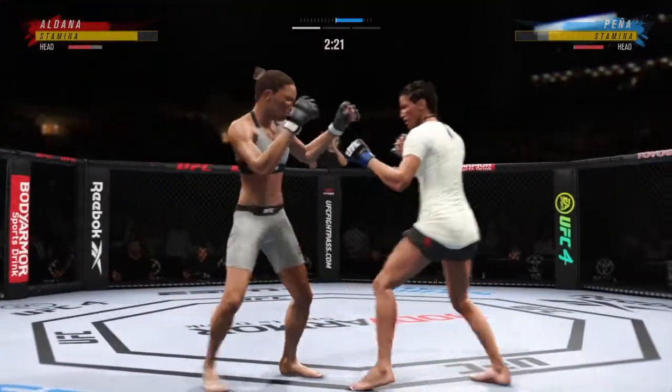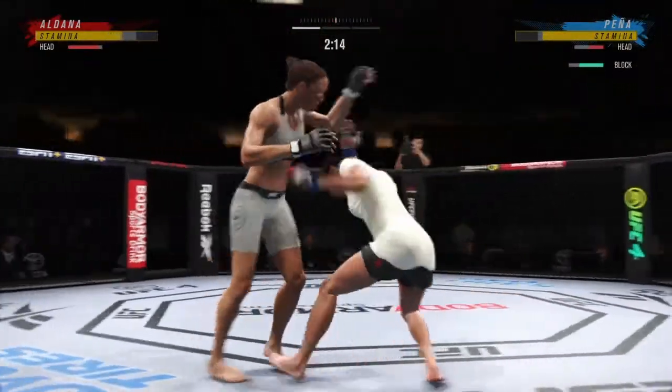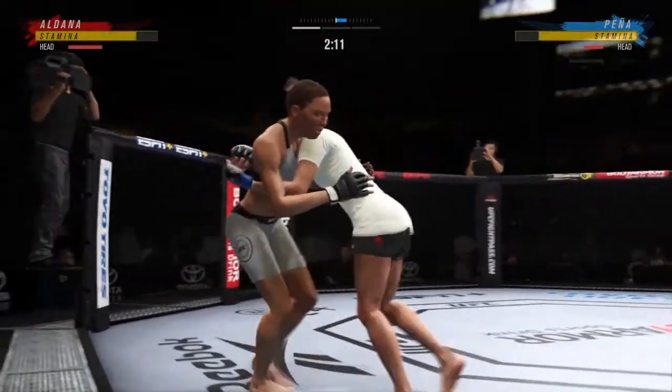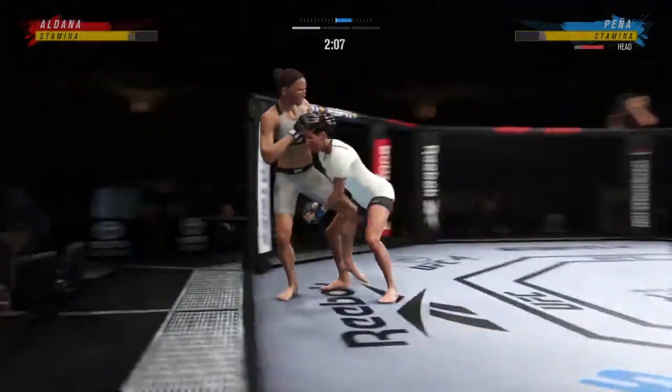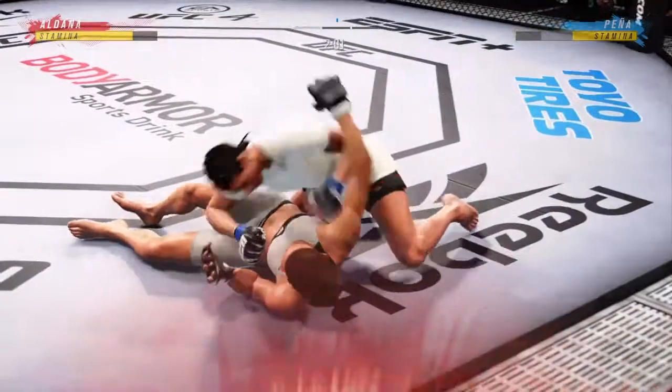Nice, super punch. Pretty good knee to the body by her there. It seemed as though her opponent just didn't see that strike coming. She didn't see the knee coming, and she paid for it. All right, so there she goes, taking the fight to the ground yet again.